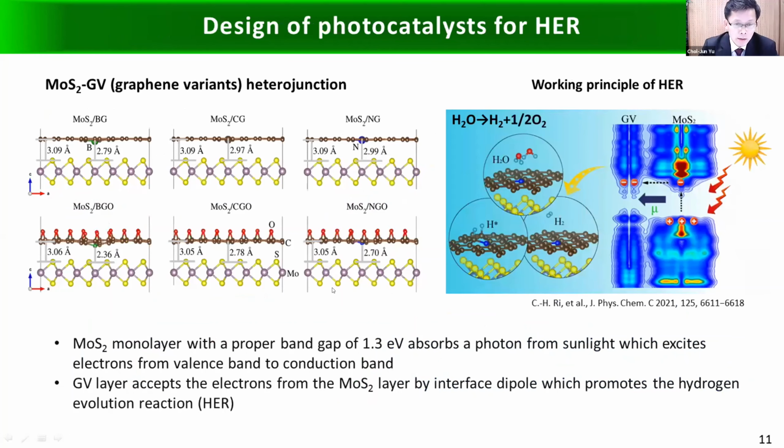So that's all for perovskite, and now I'm going to talk about the design of photocatalysts for water splitting and hydrogen production. So we studied molybdenum disulfide heterostructures with graphene variants such as graphene and graphene oxide and their boron and nitrogen doped variants. In these complexes, the MoS2 monolayer acts as photoabsorber and catalyst for the oxygen evolution reaction, while the graphene variant layer acts as electron acceptor and catalyst for the hydrogen evolution reaction.